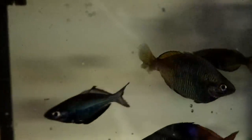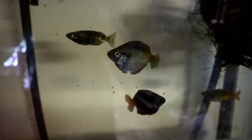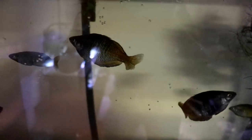So these rainbows are big. They're looking pretty good. There's some of them, they have a little bit of fin damage, but that's not a big deal. That'll totally grow back. I think they were getting picked on by the humongous Siamese algae eaters that were in the 125. They don't have to worry about that anymore, though.